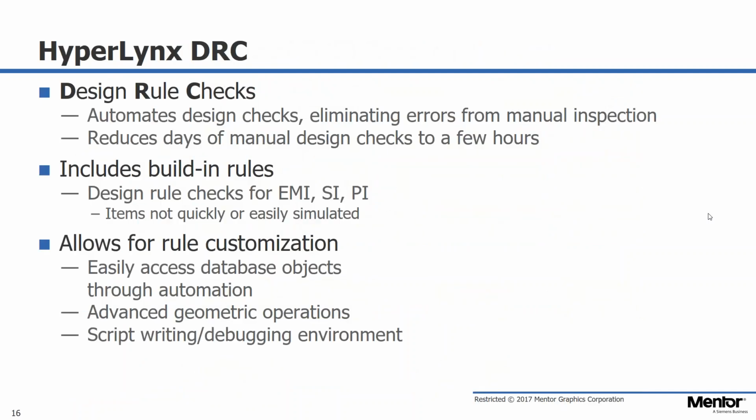Okay, just a little bit more about HyperLynx DRC, because the name does not give away too much of exactly what it does. Again, DRC stands for Design Rule Checks, and it's essentially automating our manual design check for EMI issues. Typically, there's an EMI expert in your company who goes through layer by layer, or a few layers at a time, and checks for common design issues that can cause EMI. HyperLynx DRC allows us to do this automatically and graphically, so it can reduce days of manual design checks.